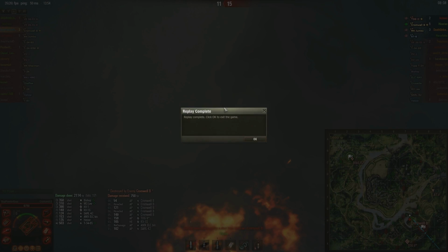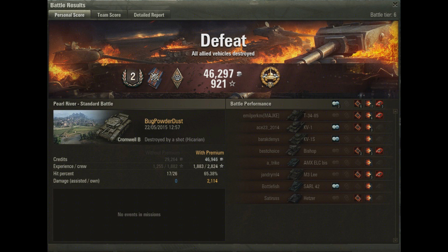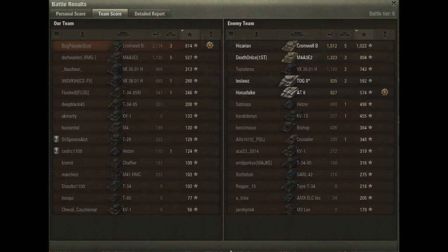So 2,100 damage isn't too bad. Let's have a look at the post-game stats. Okay, so that performance earned me a Mastery Badge Class 2, a couple of ribbons, but you can see also that I got the High Caliber, which is the most damage done on either team. On the next tab along, we can see that one or two players on both teams did the majority of the damage, which is not uncommon in these sort of lower tier games.